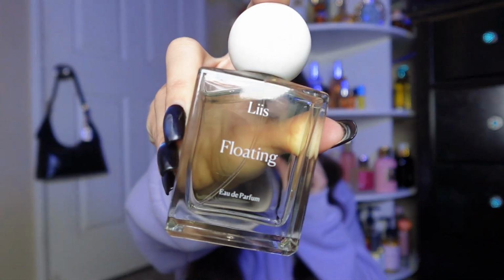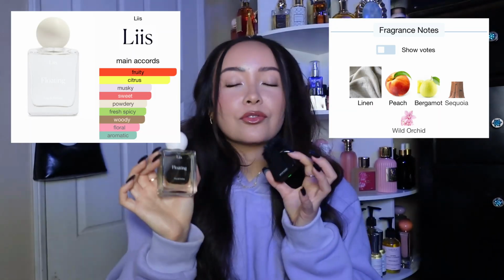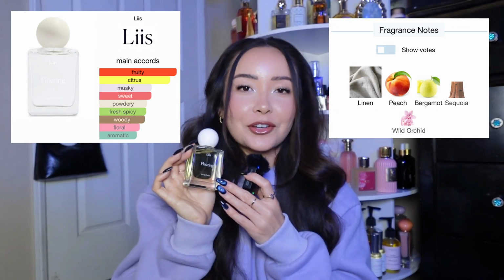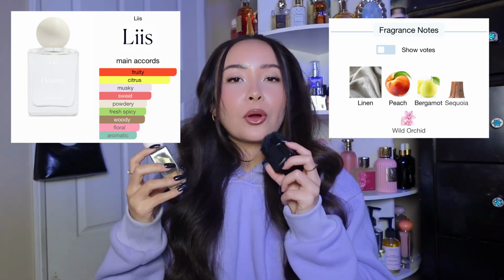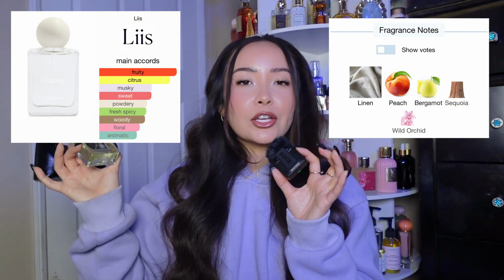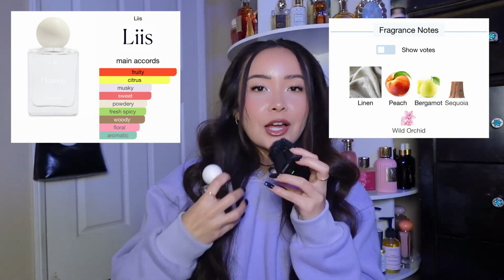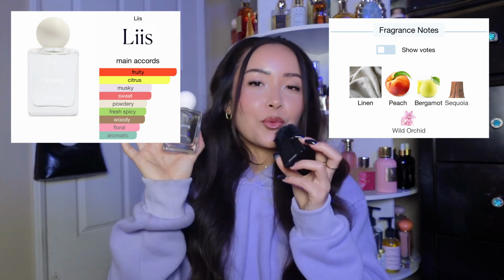Now, I've been trying to not talk about the same fragrances that I've already brought up in other videos, but it would be a crime to not include Floating by Lise. This is spring in a bottle. This smells like a breath of fresh air. It is weightless. Floating is the best name for this. If you love clean, fresh, peachy scents, you need to get your nose on this. I always describe this one as a sunny spring morning. You're doing laundry, your window is open, you have a peach tree in your front yard that's wafting into your house. This smells so flowy, pillowy, fresh, weightless.